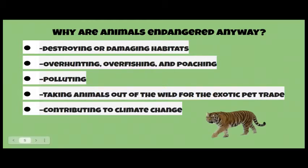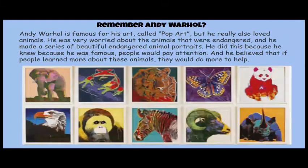So, in the video, we learned why some animals are endangered, like the destruction or the damaging of the habitats, overhunting, fishing, or poaching, polluting. Taking animals out of the wild for the exotic pet trade is another reason. And we all take a part in contributing to climate change.